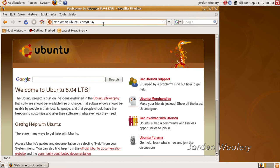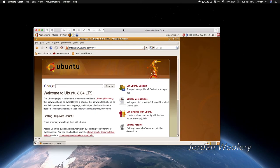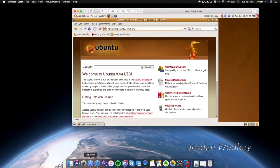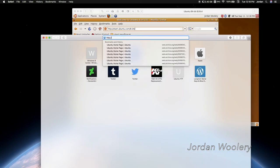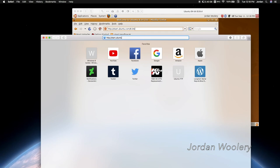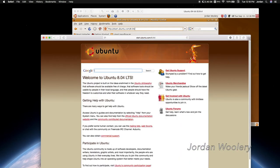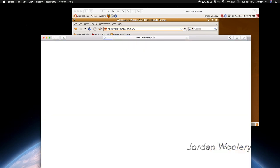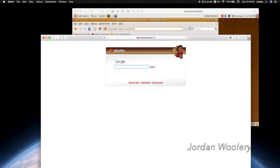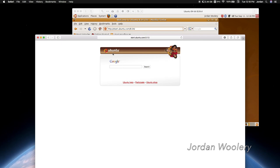I almost wonder, and I'm going to do this real quick just because now I'm curious, if I open up a new page in Safari, can I actually browse to this? I doubt it, because I almost want to say that this is just a cached page, but let's find out. No, they actually are still hosting that. That is amazing. I wonder if I go to something like 8.10, does that load? Yes, it does. I wonder if we're going to see this very same Ubuntu style banner.